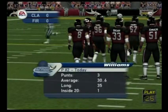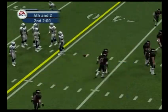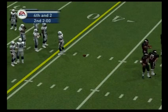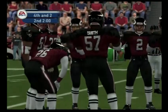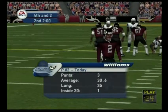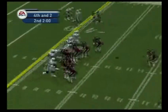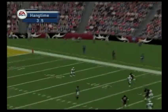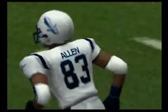The home team will punt it here. Break. The home team will punt it here. The coverage guys got downfield quick enough to prevent anything from developing.